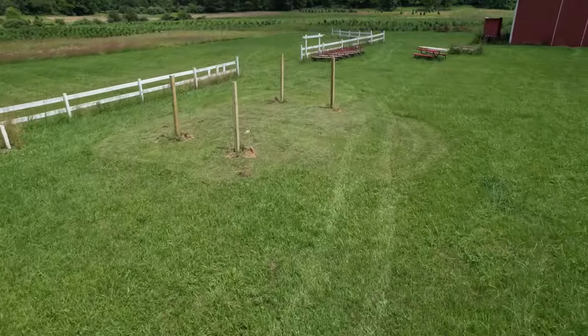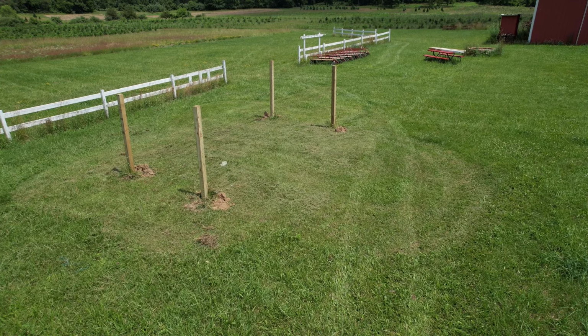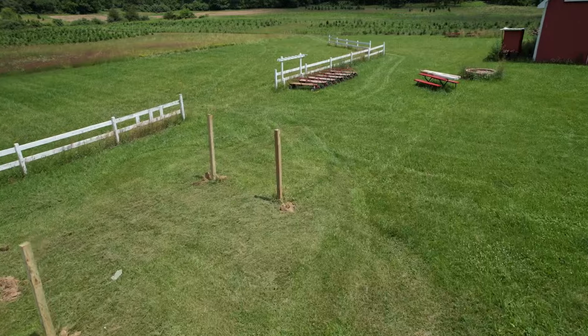Also today I replaced the 4 posts for our tot lot. This stuff is just aging out and needs to get replaced.